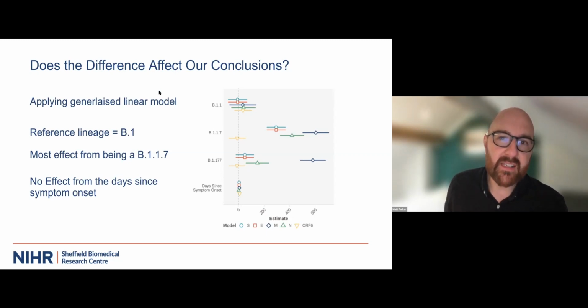So we applied a generalized linear model using the reference lineage B.1 and showing just this as an effect plot here. You can see that the most effect on the subgenomic RNA expression of these open reading frames is either being in a B.1.1.7 lineage, or for ORF-M being a B.1.177 lineage, and actually very little effect from the days of symptom onset. So that's reassuring: even though we see a change in the kinetics, the days of symptom onset is not affecting our conclusion that there is more subgenomic RNA in B.1.1.7 infections.